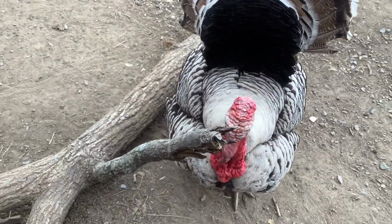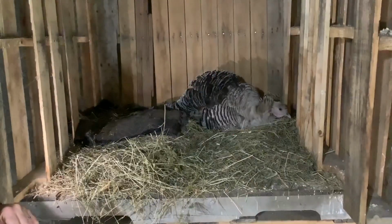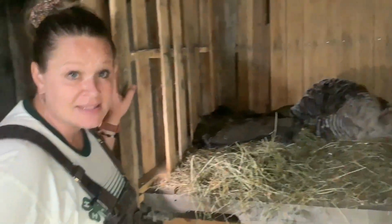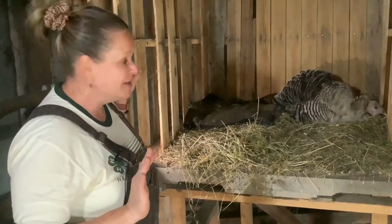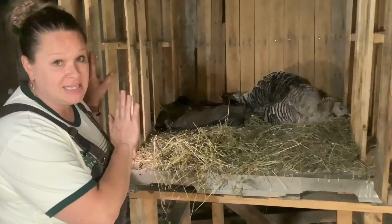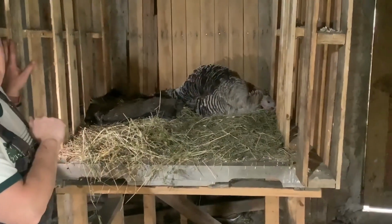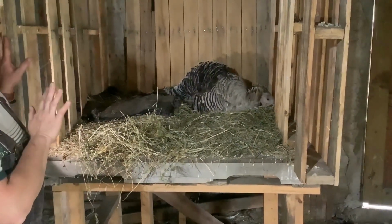that are really ready to hatch some eggs. We have one very broody hen, and let's go check her out now. Do you hear that hissing sound? That is Grace, who is our Narragansett hen, telling me to back off. She has about 14 eggs, the last I checked before she started getting broody, that she is sitting on. And she's been sitting on them at this point for about 7 to 8 days.